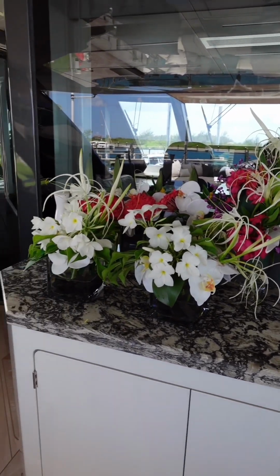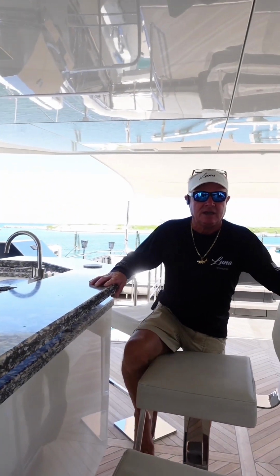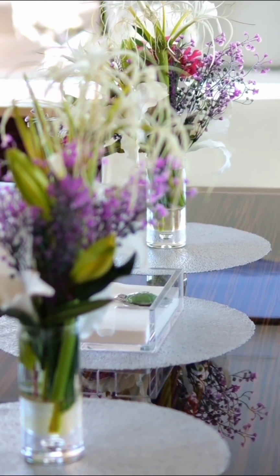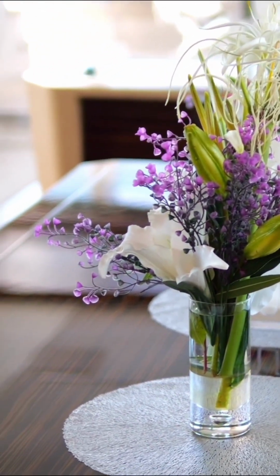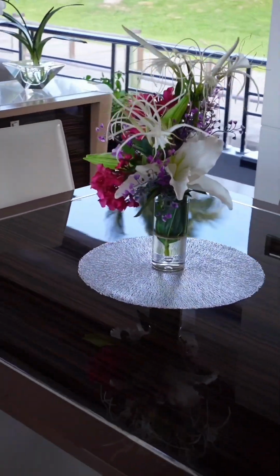Wow. Where did Gina get the flowers? From the side of the road. Mark? Brian. We finally have guests coming in, so the tables are set. Gina did a beautiful job on the flowers.